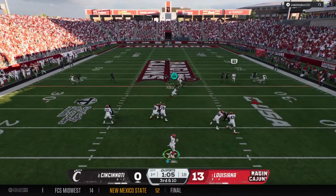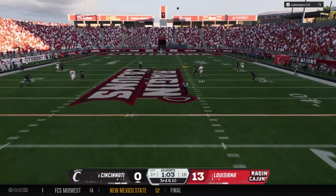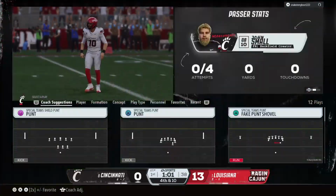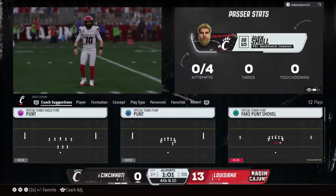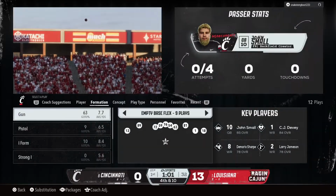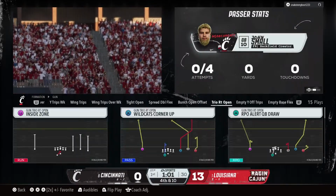Dropping back, looking to throw for the first down. Oh, look, he's chucking it deep again. And it's incomplete. They let it fly on 3rd down, but now it brings up 4th. What a play by this defender to step in and swat that deep ball away.